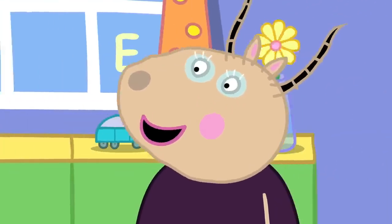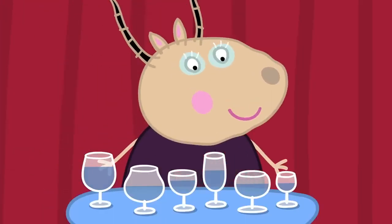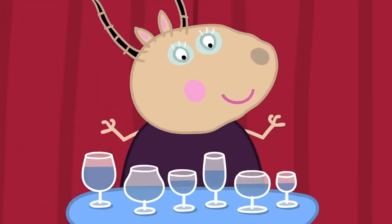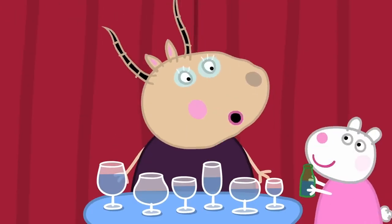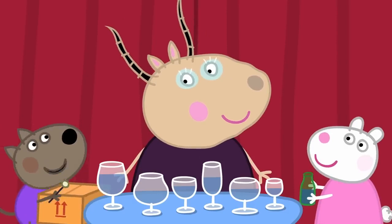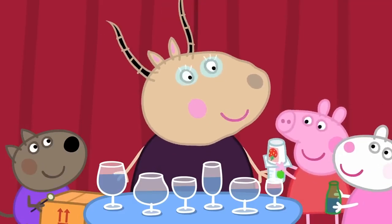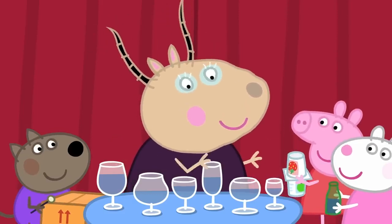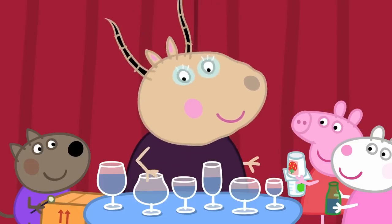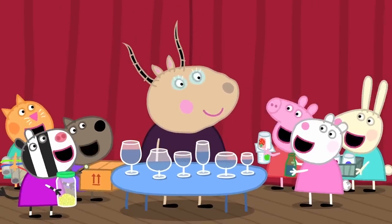This is my favourite made-up musical instrument. Madame Gazelle has a musical instrument made out of drinking glasses. Do you blow them like my bottles? No. Do you hit them with a stick? No. Do you shake them? No. I play them with my fingers. Wow!